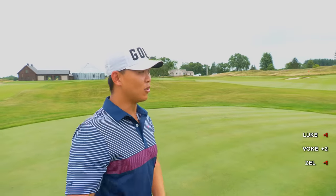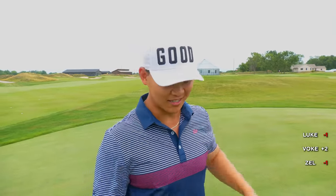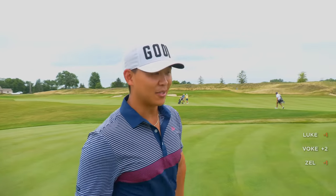Thanks. I'm at one under. Zell's at one under. Voki is at two over. But they were just telling me that we got a couple hard par fours coming up, so we cannot be coasting right now. We need to keep it up.